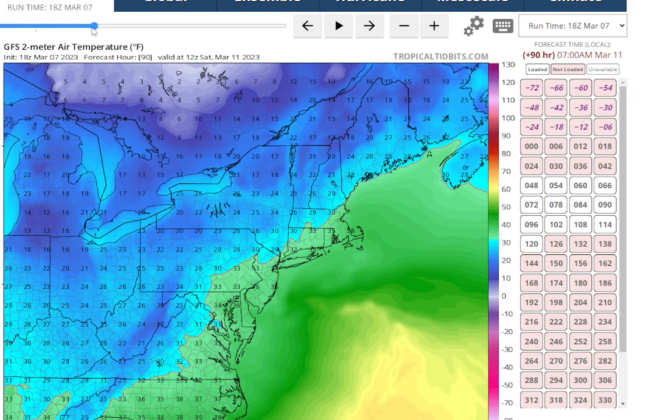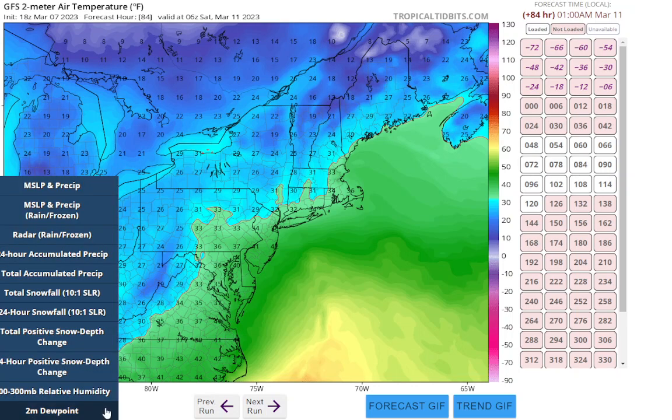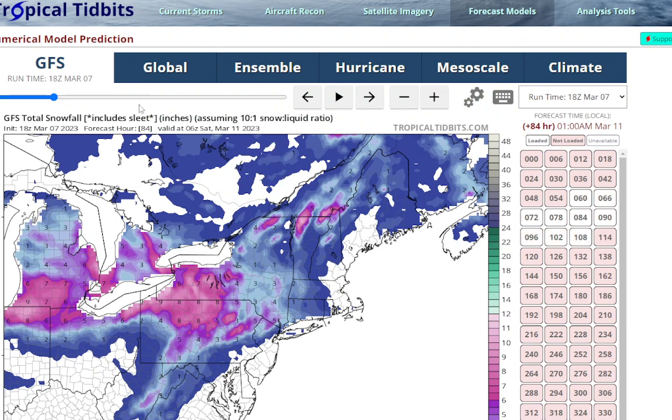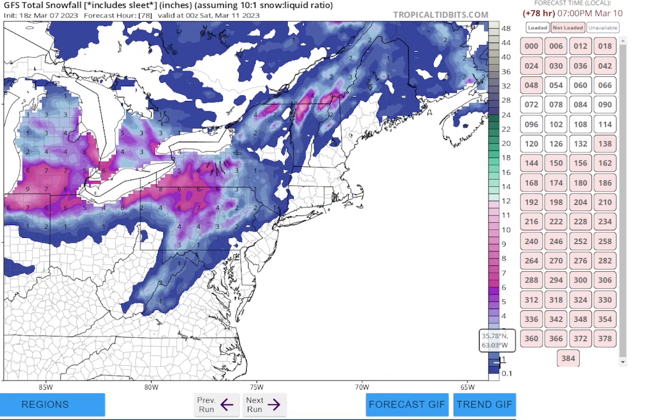It's going to be hard. The only way you're going to get it is if it comes down heavy enough to cool the column down. That's what we saw before, but it still won't amount to all that much. Let's see what total snowfall the GFS has, and of course, it's not really showing much of anything. Maybe an inch or two at most, mainly on the grassy surfaces again with these borderline temperatures.